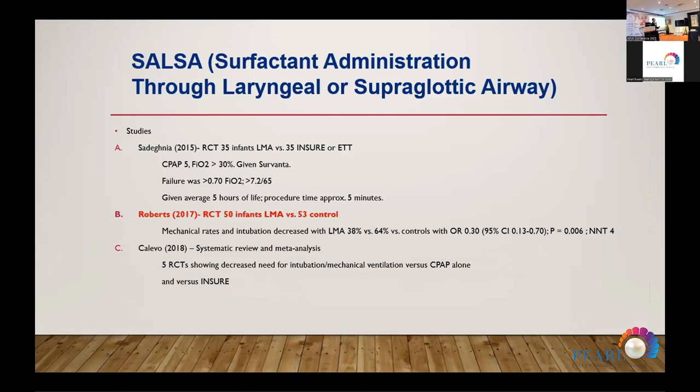So with some studies, when they're so successful, minimally invasive, with minimal problems, and they show improvement, you don't need to do a huge amount of studies to prove this. You can actually go with some smaller studies. So this is what's been done.